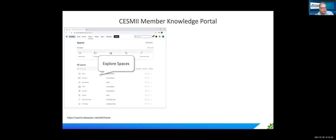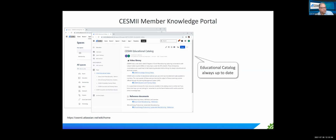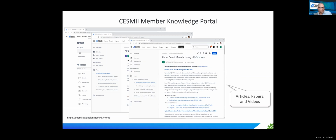It's not only a place to share educational content, but a place to explore our technology and our ecosystems, including the pages on the innovation centers and affinity groups. We do have the full educational catalog there, the knowledge catalog of CESMII resources, and it's always up to date. That includes articles, papers, videos.